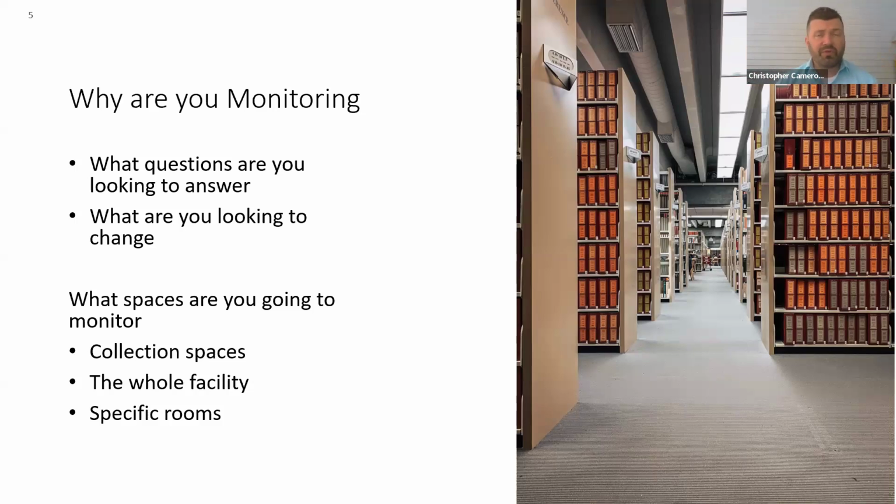Or you're looking at specific rooms, you've got limited funds. You can't afford loggers in every space. So maybe there's only one or two rooms you want to look at, or priority rooms where a special collection, a really special object is. What are the spaces you're looking to monitor? What are the questions you're looking to answer with that?